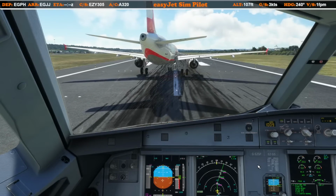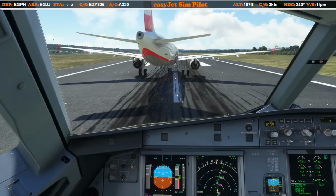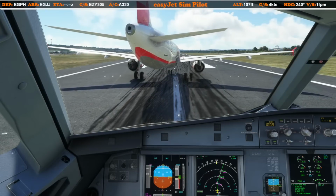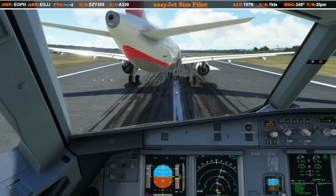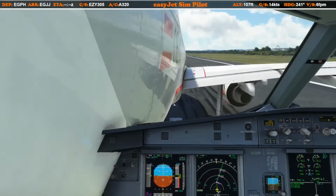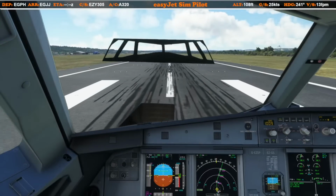Takeoff. Let's get out of here. Start the chrono. If you can hear it, I think it's through my headphones you can hear that. Manflex, SRS runway.